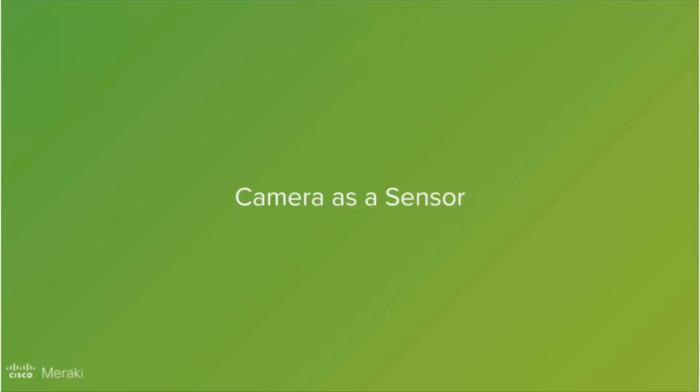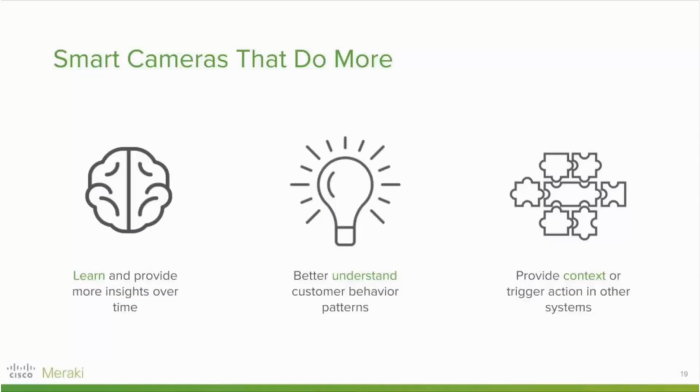And so for the rest of this, we're going to talk about the idea of camera as a sensor. As I mentioned, there is a lot of information in video, but the vast majority of video is never watched. And so we wanted to offer our customers like yourselves a way to get more from that information that you were storing with that video. So we have smart cameras that do more.